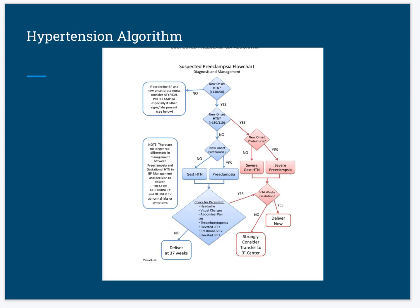I'm going to share one thing that I really like, which is the suspected preeclampsia flowchart on how to diagnose and manage. It just walks you through quickly: what is their blood pressure? Are they pregnant? What labs have you drawn? What should you do next? Are they severe? Do they have gestational hypertension? So it's just a great, quick way to go through what your next step should be. And you have that in your notes, so I won't stay on here too long.